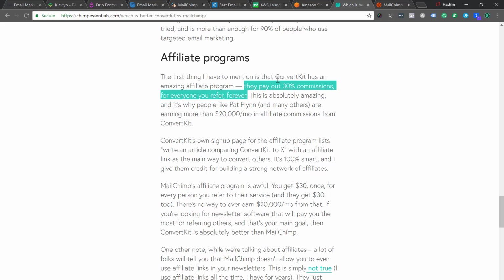So, a company like ConvertKit, they are paying out 30% of their commissions for everyone that you refer forever. So essentially, that person is like your customer too. If you refer them to ConvertKit and they stay on ConvertKit for 5 years, you get 30% of 5 years' worth of the business that they do with ConvertKit. It is just an amazing affiliate program. It's an amazing business to be in. It's just a wild west out there.